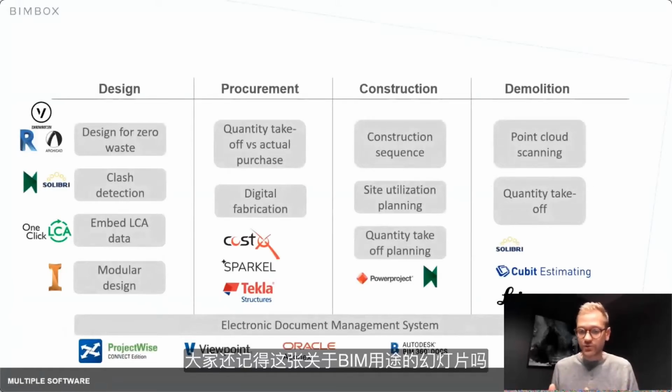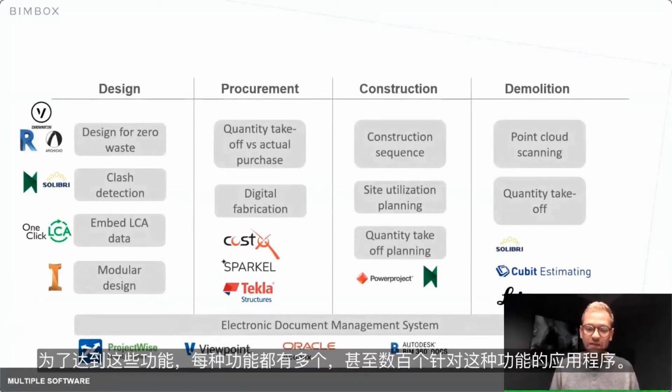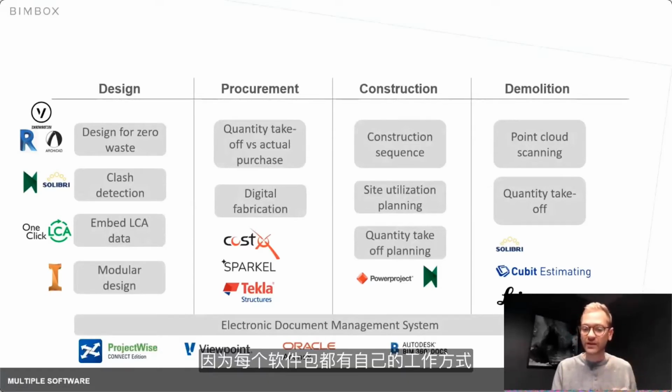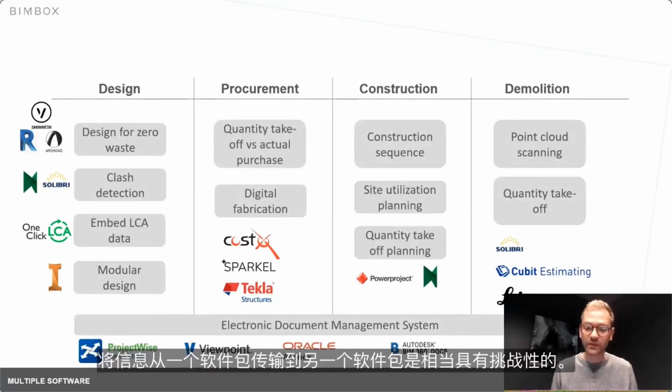You remember I showed you this slide of BIM uses, and to achieve those BIM uses, there are probably hundreds of applications that try to target each of the BIM uses. Now, the challenge begins when we try to exchange the information between the software packages, right? Because each software package has its own way of working, and to transfer information from one package to another package is quite challenging.